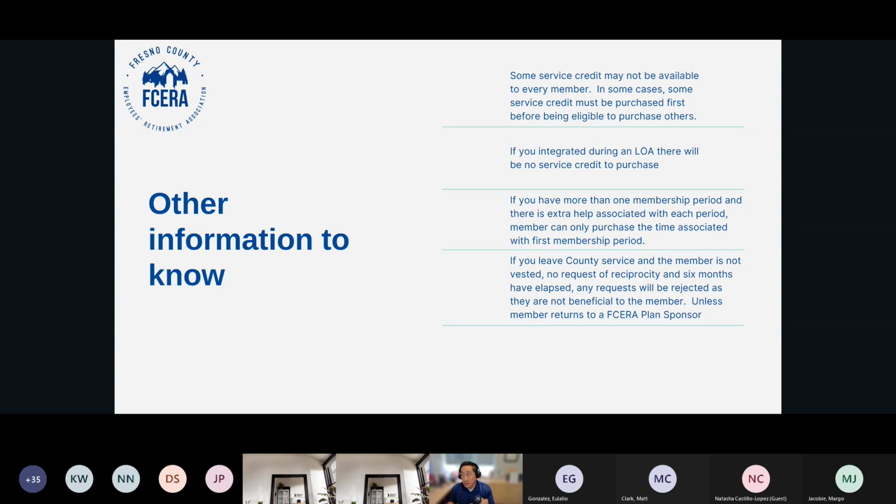Like I mentioned, a lot of these service credit requests that we get in our office are case by case situations. So in that example there with that extra help, whenever we have that case come up, we do let the member know what's going on with that.